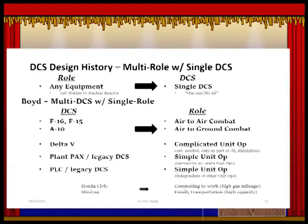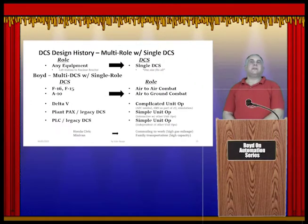Rather than having the DCS support everything, a DCS is chosen by what it needs to support. If a DCS does not need to support something complex, then a lower functionality DCS can be used. Entry-level operators may use the lower functionality DCS, and as they progress to running more complex equipment, they may move up to using a higher functionality DCS.